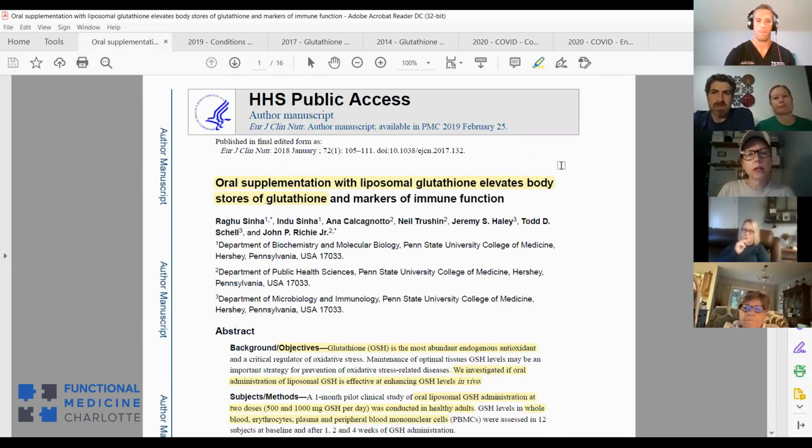So Dr. Patel's is topical. Yeah. So how does the body take glutathione through the skin topically, as opposed to when you take NAC or glutathione by capsule? I mean, I don't know, explain that to me.